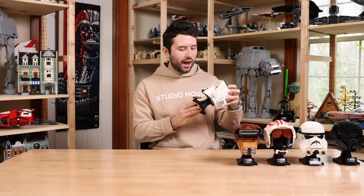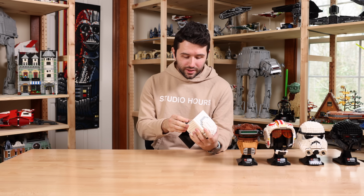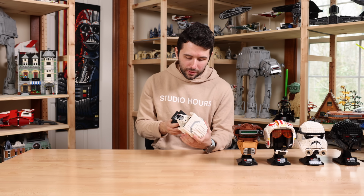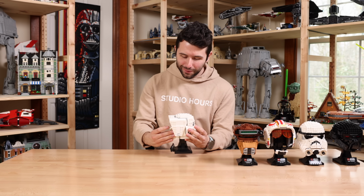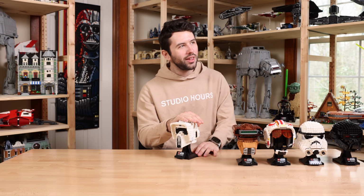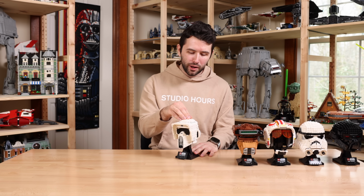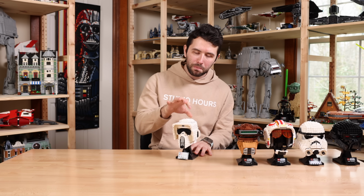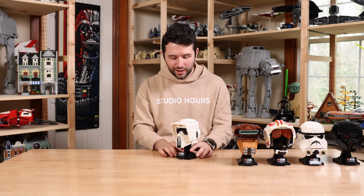The next helmet I have is the Scout Trooper helmet. Honestly, this is really well designed in my opinion. It would have been cool to have the flip up visor, but I guess, I don't know what it would flip up to. Nothing. Maybe it's just a pink brain, because a lot of these, I think it's actually the brick headset that have pink brains, but sometimes I think LEGO has snuck them into the helmet collection sets, a little pink brick acting as a brain. I always think that's funny.